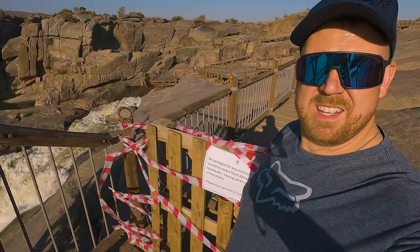Welcome to Augrabies National Park. I must say, I'm definitely in awe of the amount of water flowing down here. I didn't expect it to be this massive. Just look at that. Now the damage from the flooding earlier this year is still very evident. You can see in the background some of the bridges are washed away. At least most of the walkways on the other side are still open. We're going to go down to the other viewing decks and see what the view of the waterfall is from there.